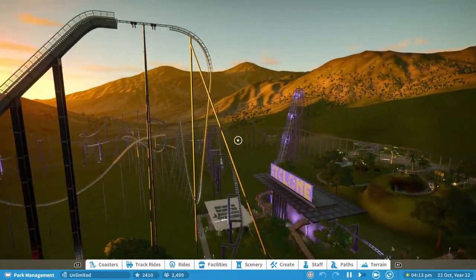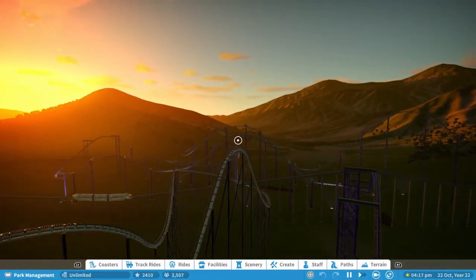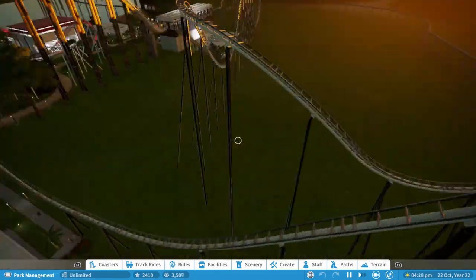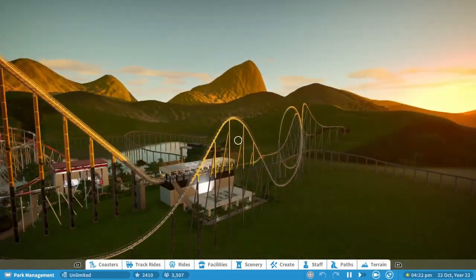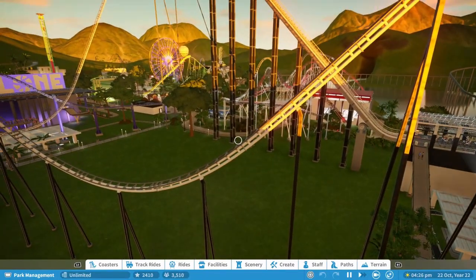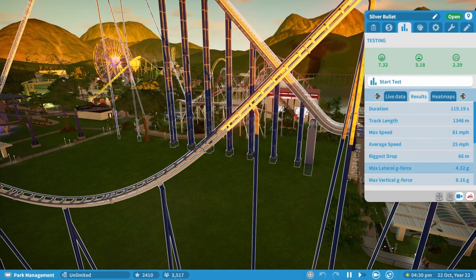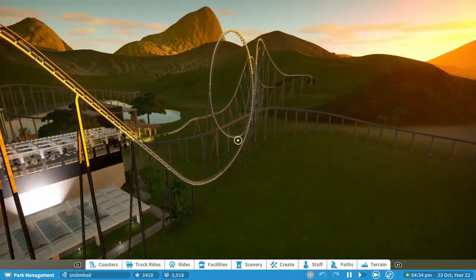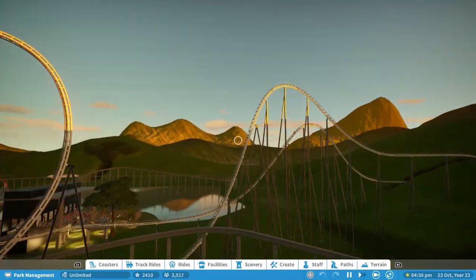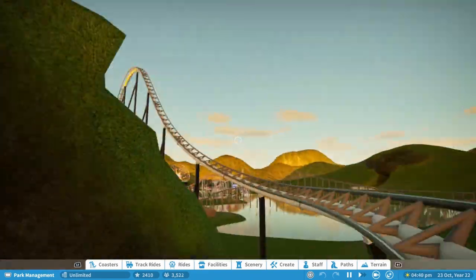Some really good airtime on that coaster. I did like the number of drops around here, and some of the airtime you get around there. How many? I'm going to get the stats up. Let me try and click on the coaster. Where are we? Results. Six. So you've got six parts of airtime there. You've got the big vertical loop, and then a nice bit of underground tunnel here.